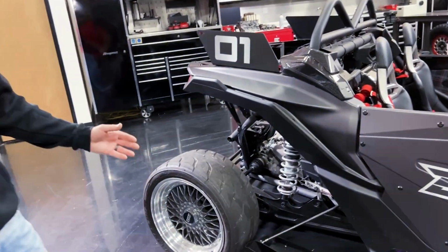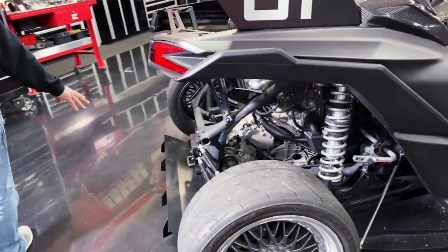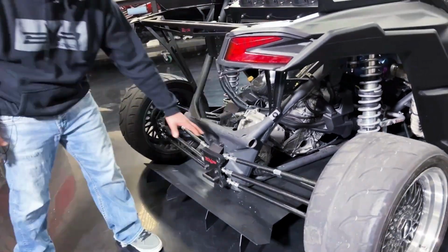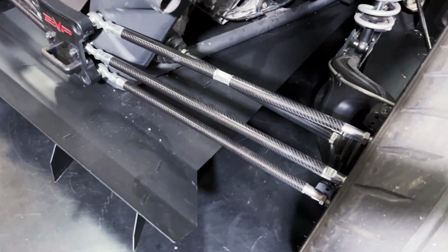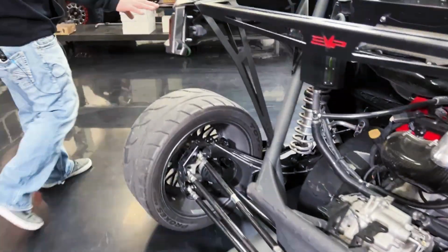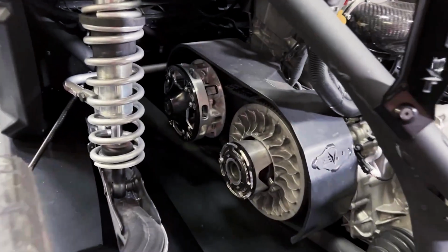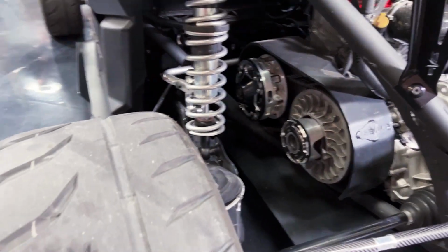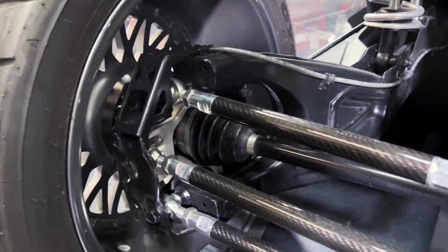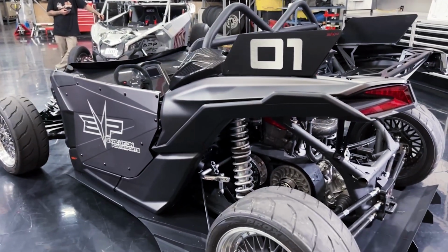We've done some aero to the car, side skirts, a rear diffuser. It runs our same carbon radius rods, the same clutch setup with the tap primary and our Shift Tech secondary open clutch cover. It runs our big brakes. It's missing a turbo on that one. Yeah, it doesn't have two turbos, but still makes about 350 horsepower, which is plenty for the street.